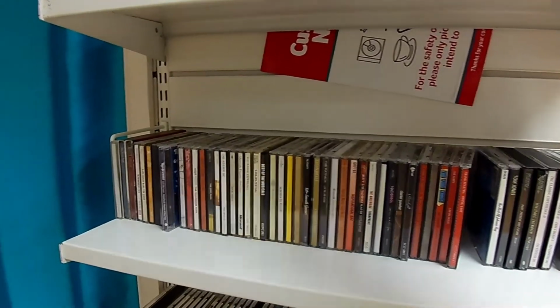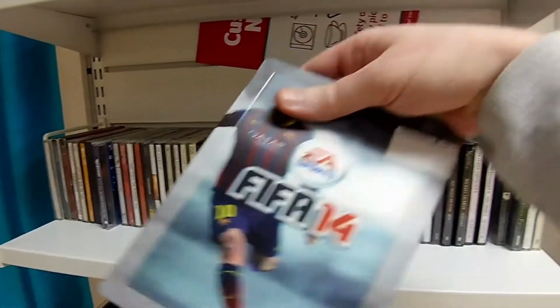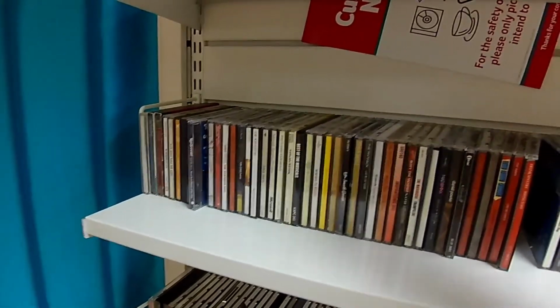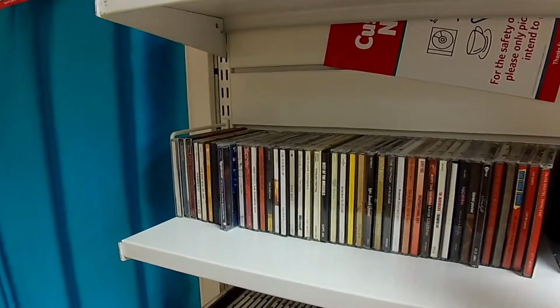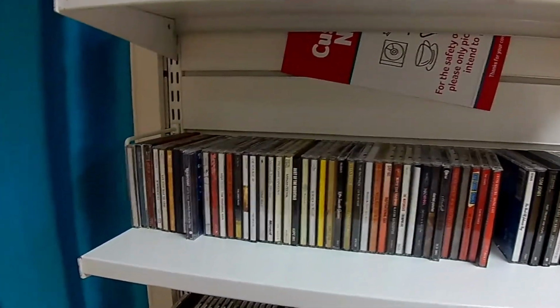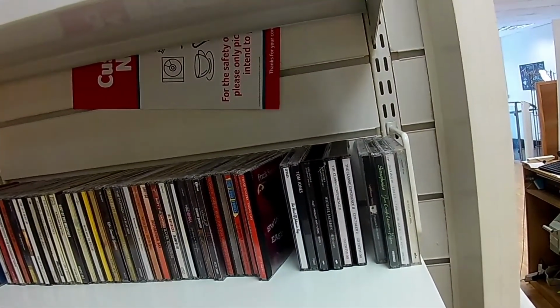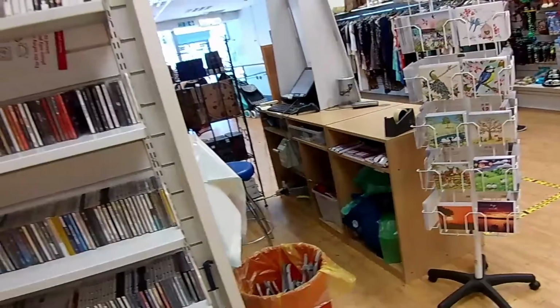And then I'm just having a look at some of the video games. Anything video games, I will have a look. So I think I do pick up a couple of video games here. Yeah, we've got FIFA, we've got an Assassin's Creed there for the PS3. The FIFA was for Xbox 360. So yeah, a couple of really nice games there.